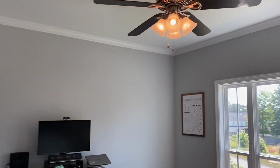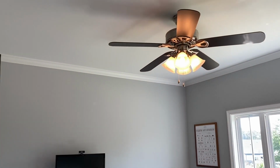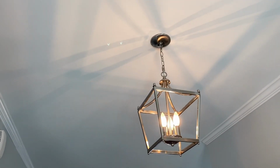Here's a cute bedroom, could be an office as the sellers are currently using it. Fans already installed. And if you notice, I'm particularly paying attention to the ceiling because it is smooth. That is an upgrade in most new construction. It is coming in this home at this price.